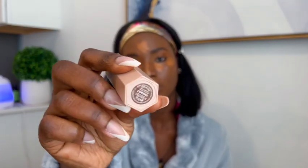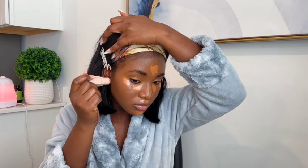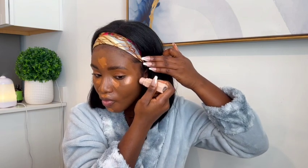To contour my face, I'm using the Fenty Beauty Match Stick in the shade Espresso. I was just trying a new method with this one. Normally, I would blend out the concealer first before I use the contour, but I just wanted to get it on my face and try and work with it and see what happens. But I really, really liked the end result.